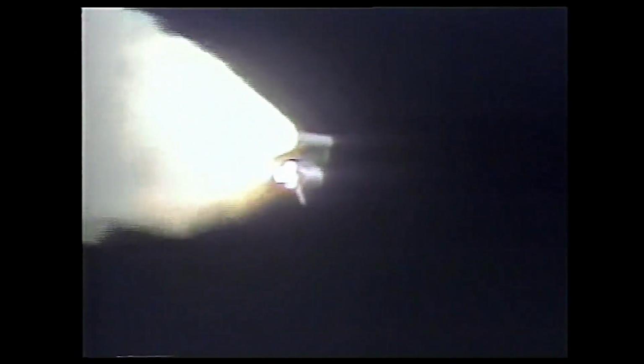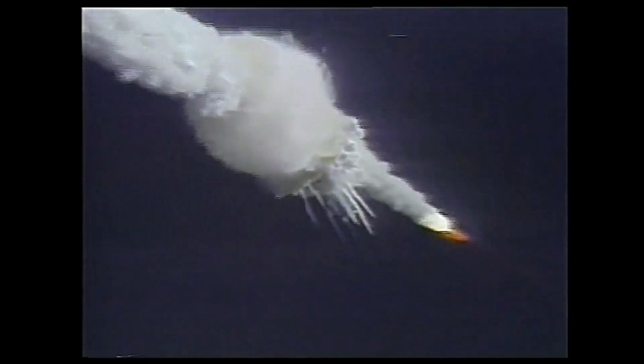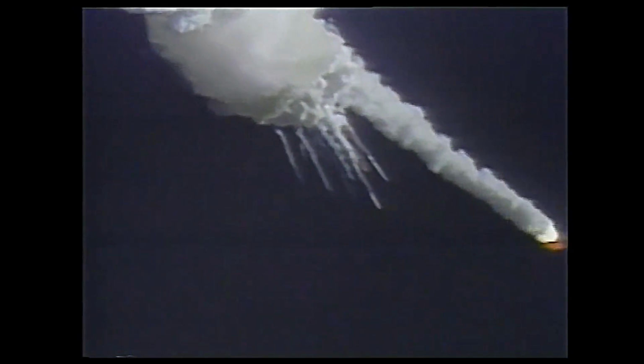Velocity 2,257 feet per second. Altitude 4.3 nautical miles. Downrange distance 3. The engines were then throttled up to 104% at 51.919 seconds. Up, 3 engines now at 104%. Challenger, go at throttle up. During the flight, telemetry data gave no indication of problems. 1 minute 15 seconds. Velocity 2,900 feet per second. Altitude 9 nautical miles. Downrange distance 7 nautical miles.